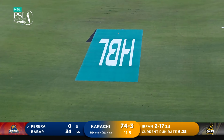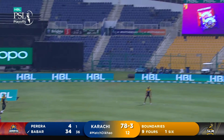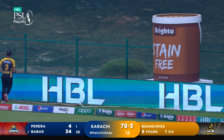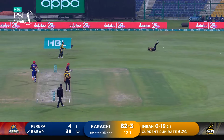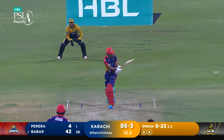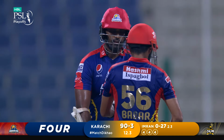Oh, what a start that is. Sweetly timed into the gap for four. Maybe not. Opus smart hit. And that is a smart six. No, one bounce over the rope. Easily done. He picked it up so early. Oh, that's gone through. That's into the gap again. That's lovely batting. Silky touch from Babar Azam.